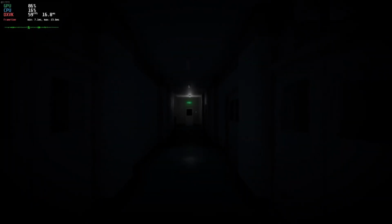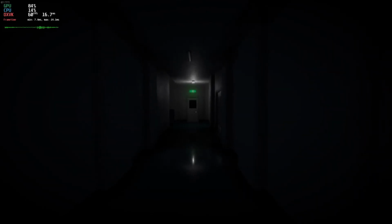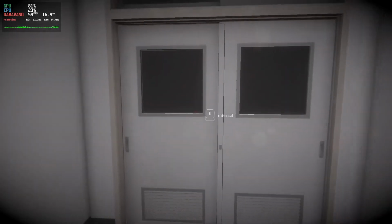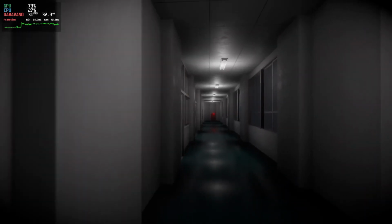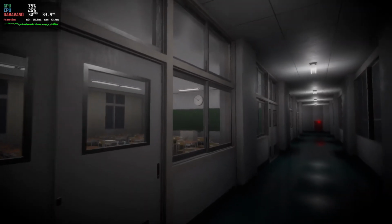Now, when you get to Chapter 2, when entering the school hallway, you will notice that the GPU usage will start increasing somewhat, at least in the Steam version, but the frame rate will remain more or less intact. The thing is, when I access the same area using Bottles, the opposite will happen. The frame rate will actually drop by half, while the GPU usage mostly stays the same, if not lower, because I saw it even hitting the 60s.